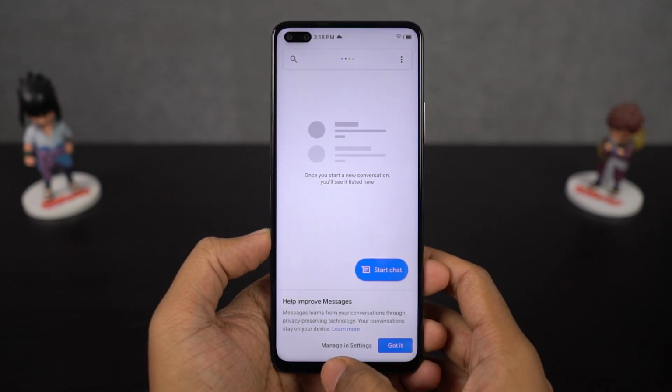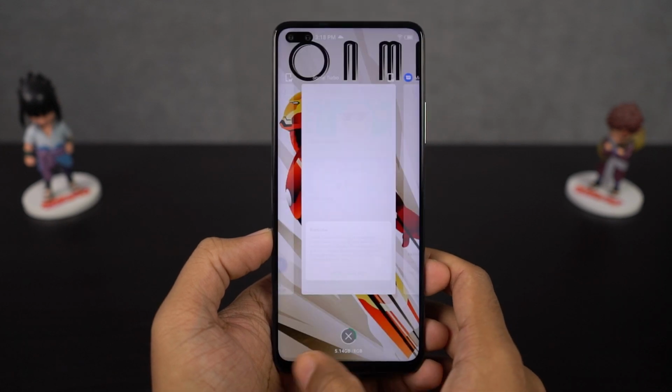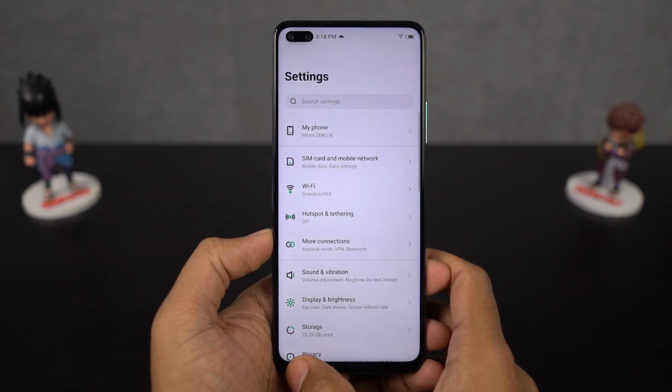And you also get a small bar at the bottom. You can just swipe on it left or right to quickly switch between applications, just like on the iPhone. Besides that, we have more settings related to sensitivity and stuff.